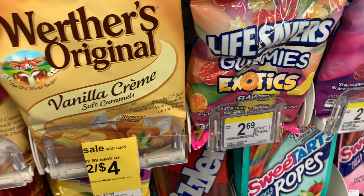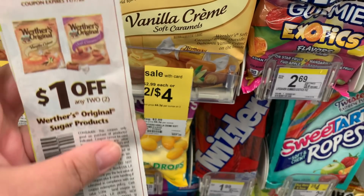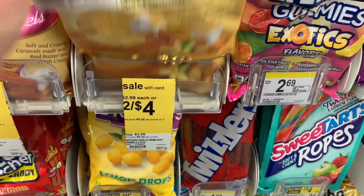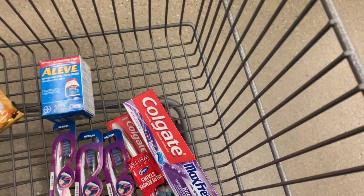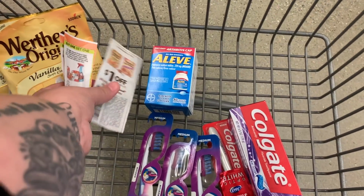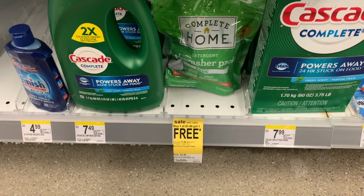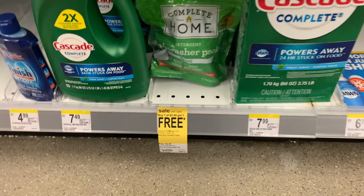So then the next thing we're going to grab is some Werther's, and Werther's are on sale 2 for $4 this week. We have a dollar off two digital coupon, but then I also have a dollar off two paper coupon from the 9/13 Smart Source. So I'm going to grab 4 bags of these. But then we also have a rebate, and my rebate is for 75 cents on one with a limit of 5.